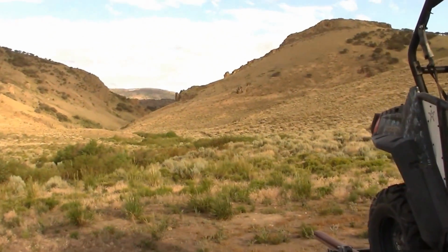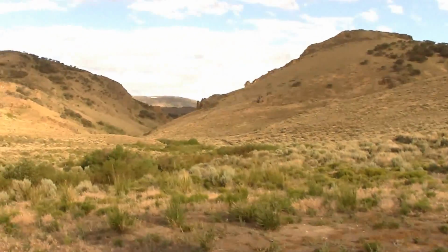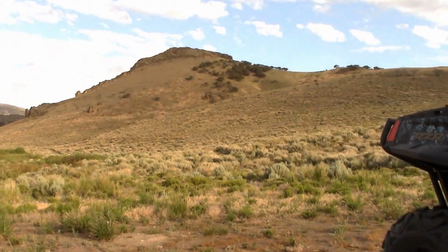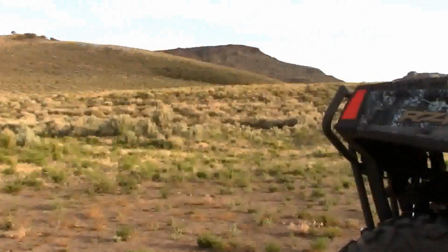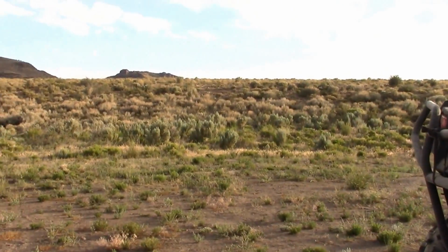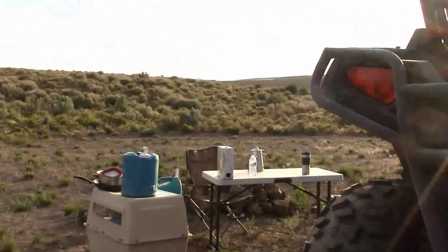Okay, so this is our first morning, and this is where we camped. Isn't this beautiful country? Oh, and it all looks like elk country to me. So this is the scouting trip for my 2014 elk hunt. And so we're going to get the quad off of here and take a ride. We camped here last night. Had a pretty good little setup. Had dinner.